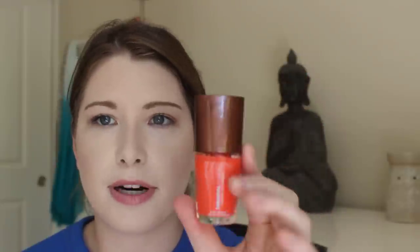Must have nail polish for summer 2014. I actually bought this nail polish last year in the fall. I just loved it. It's a cute orange nail polish. Mineral Fusion, sold at Whole Foods. The color is Citrus Cove. I love it. I'm wearing it on my toes.